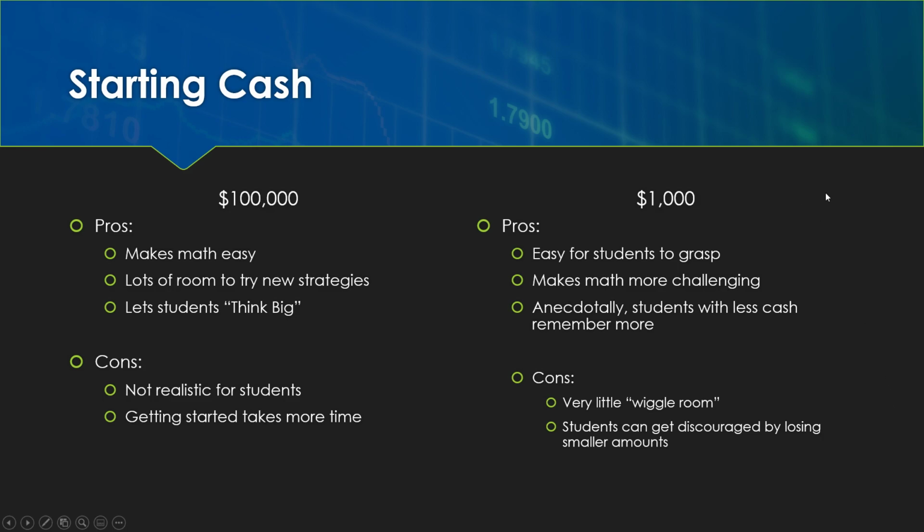The disadvantage of the smaller amount is it's very little wiggle room. If your students can only afford to buy one share or no shares at all of stocks that they want to invest in, then it feels like they have a restriction that, again, can discourage them from the concept of investing altogether. You don't want to do that. You want to make it so there's enough so they can actually do something.